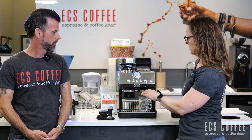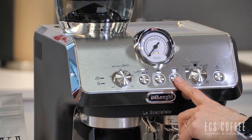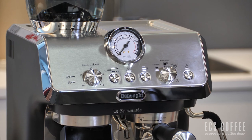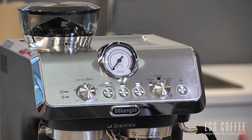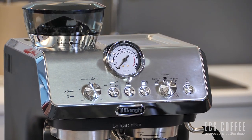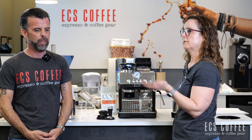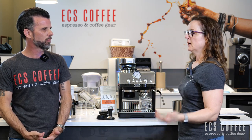With this machine also, before I hit brew, it comes in three temperature settings. They do give you a big explanation in the manual about what temperatures you should be using, anywhere between 92 and 96. I always find that the hotter the better for me, but it's based on taste and preference. Some people want a cooler one, to be honest.